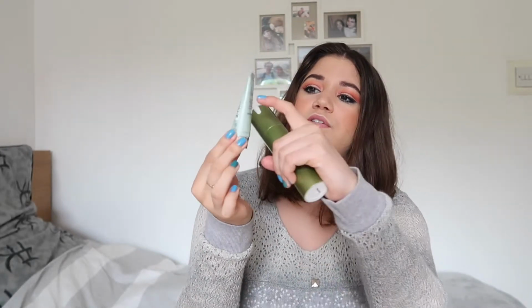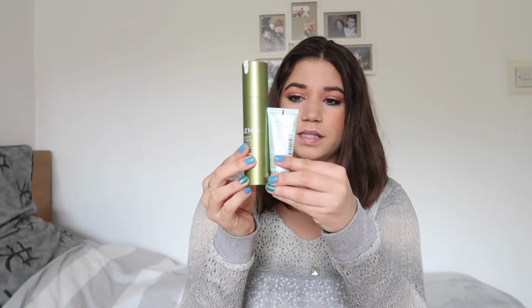Now there's not that much cream in there, I can't see it through now, but I think it's only about till here. But for the 2 weeks, it's going to be perfectly enough. And you can see the size, it's a lot smaller, so it's just a lot easier to carry really.